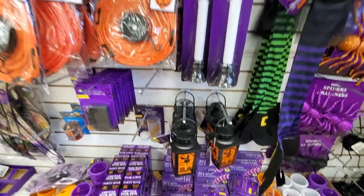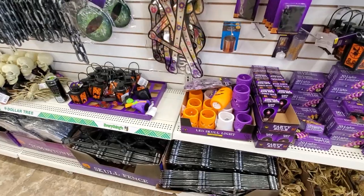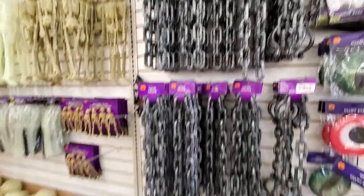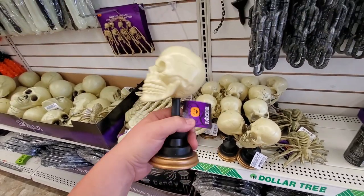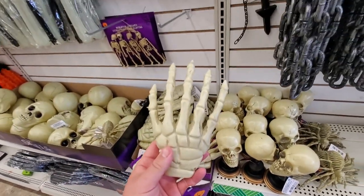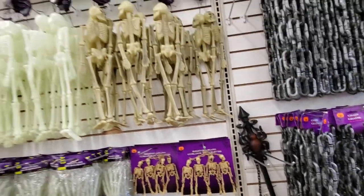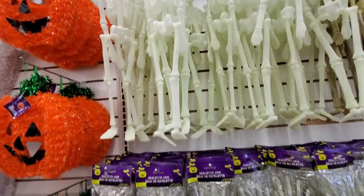It's supposed to light up, but it's not working. Candles, lanterns, a lot of these things you have to buy batteries for. Some more of them, got some pretty cool chains. What is this? It's almost like a trophy, kind of, skull trophy. If you need a hand, you could get one here. I think we had this last year, I bought this for the house. Lots of skeleton stuff. Glow in the dark, this looks like. Yeah. These are all glow in the dark.